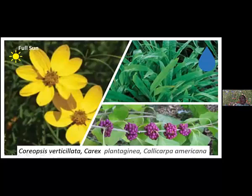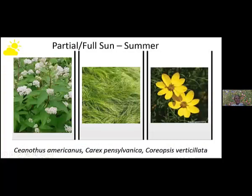And then this could be at the base and in the shade of the Calycarpa, and these could be on the sides getting a little more sun. But here's another shrub for a container. This is a New Jersey tea, Ceanothus americanus, and you could put this at the base to fill the pot. This could be the thriller. The filler.